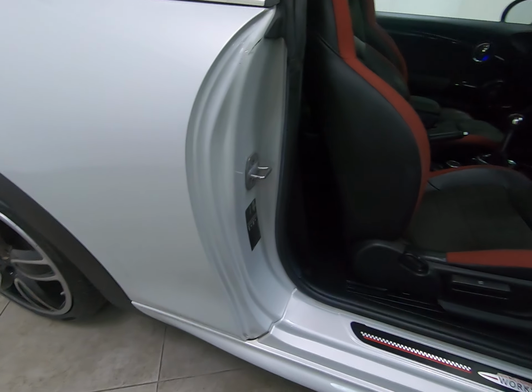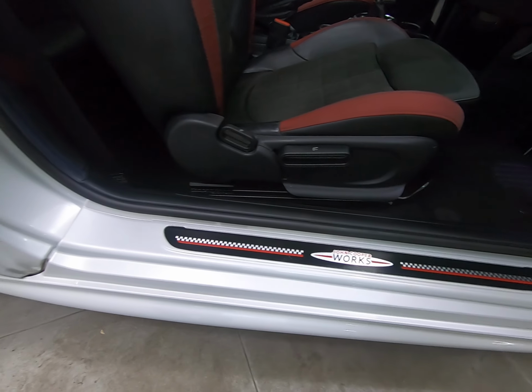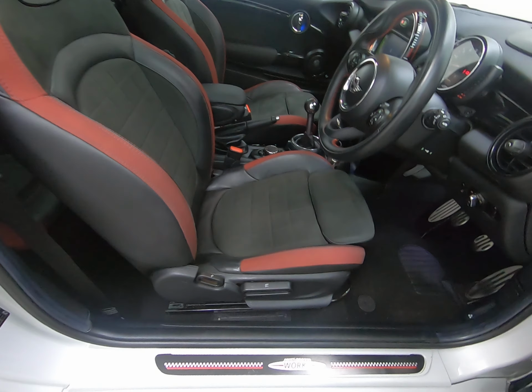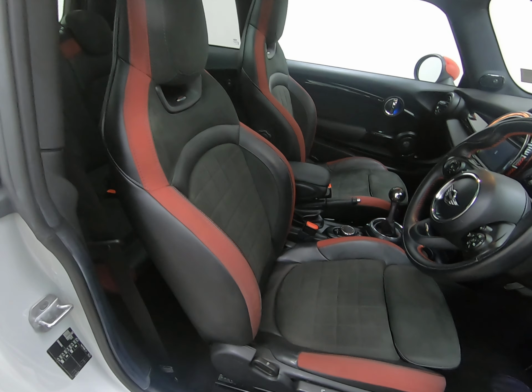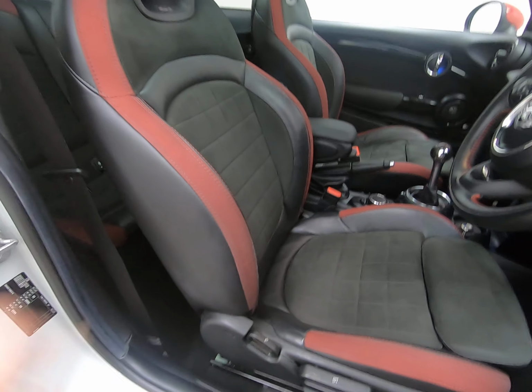Just taking you into the car from the driver's side. Firstly, I'll point out the driver's step. It's completely unmarked all the way along. John Cooper Works kick plate, really nice as well. As you'd expect with the age and mileage of the car, all seats really nice.